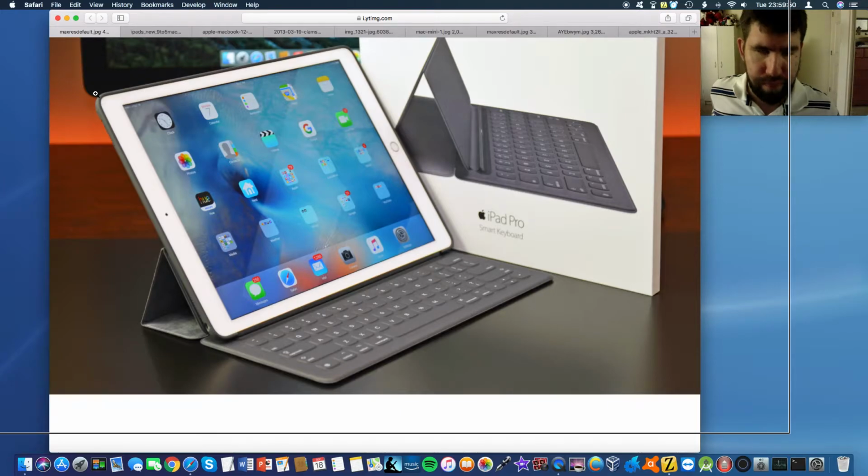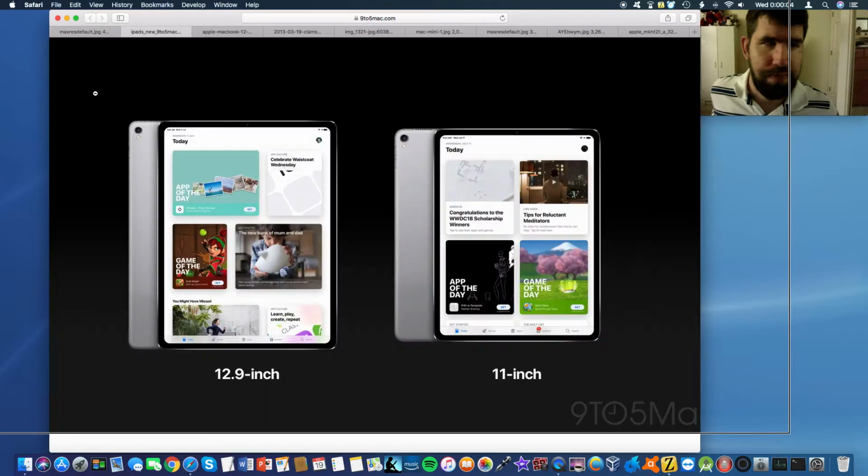So overall, though, the iPad Pro is definitely a must-have package as far as I'm concerned, a wonderfully accessible computer. And that brings us to the rumors.